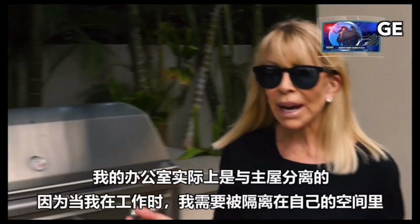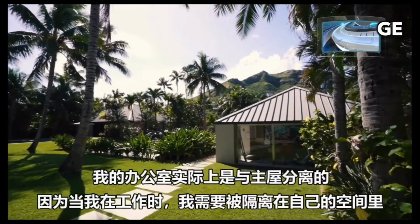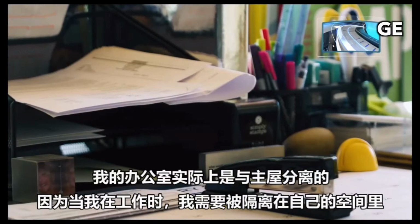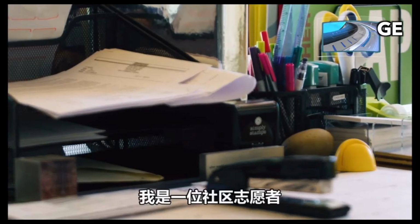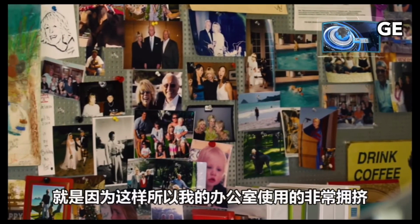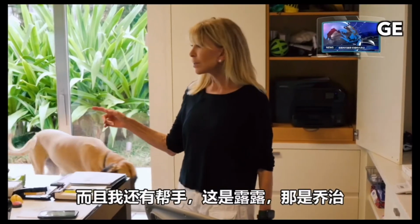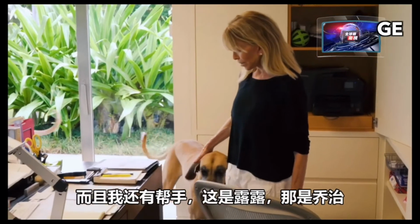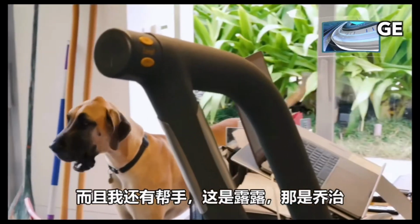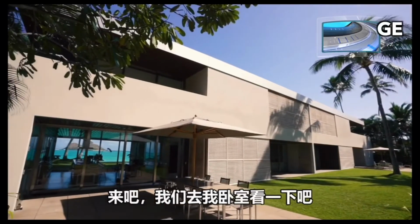It's actually detached from the main house because when I work, I need to be isolated in my own space. I am a community volunteer. So you can see my office is very well used, and I have helpers. This is Lulu. That's George. Okay, come on, let's go up to my bedroom.